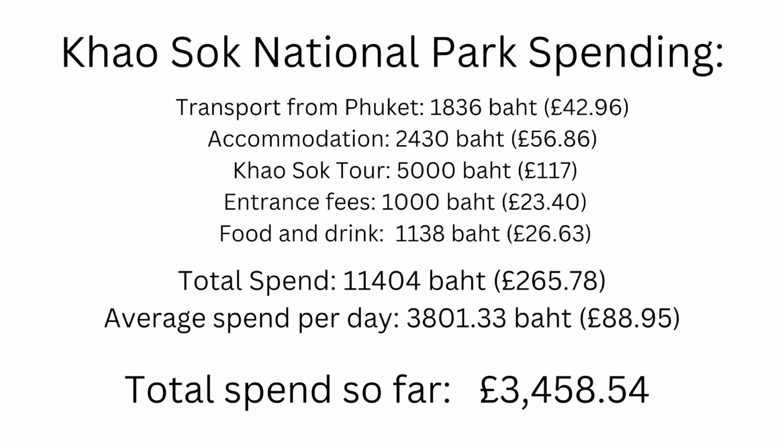And then we've got our average spend per day. It was slightly more than our budget of £80 a day for Thailand, but in Phuket we spent a little bit less, and we knew that we were going to have some beach days, so we weren't bothered about spending a little bit more. All in all, an absolutely incredible experience. I absolutely loved it, and if you're going to Thailand, this is definitely something that you need to put on your list. At the bottom, we've got our total spend so far for the whole trip. This includes absolutely everything. So our flights from England, our travel insurance, every penny that we've spent so far.